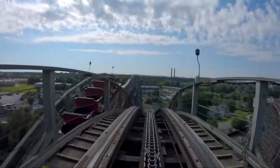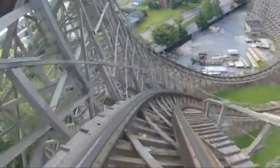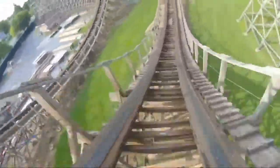Lightning Racer is the twin-track dueling and racing woody from GCI. I especially love it at night time when it's highlighted by its twinkly chaser lights.